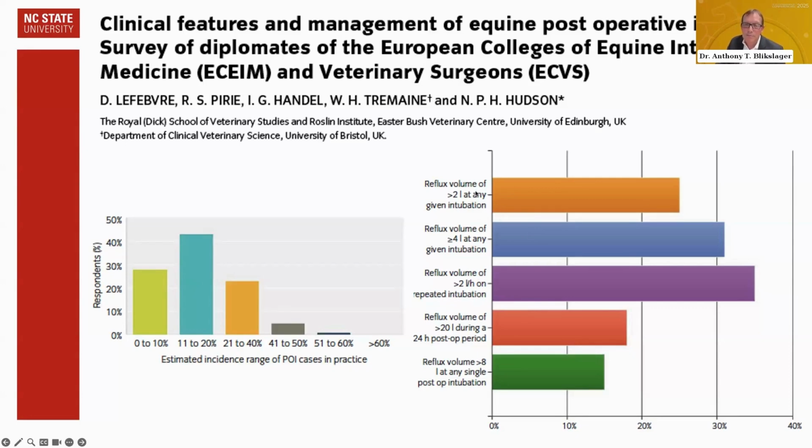But I think you can see that most people feel like somewhere around 2 to 4 liters on one or more occasions would define a case of postoperative ileus. And again, remember why you're passing the stomach tube in the first place. You're passing it because the horse had signs of colic potentially after surgery, or showed signs of an elevated heart rate, and then other signs of shock, and that led you to pass a stomach tube.